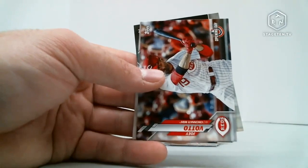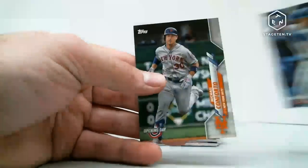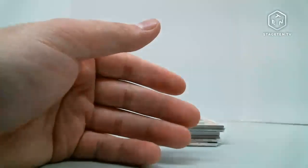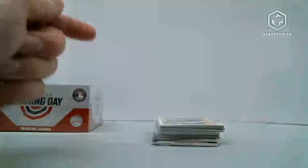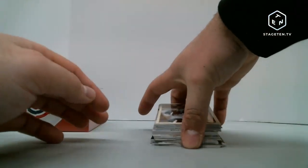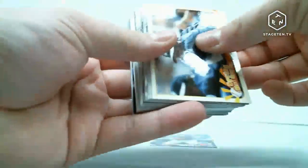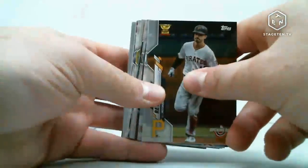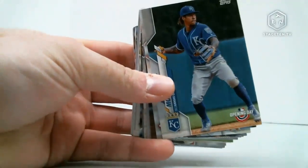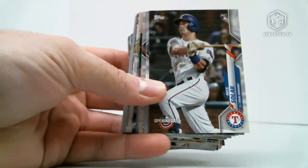Here's Yordan Alvarez for the Astros. For the Mariners, spring has sprung, Ken Griffey Jr. Here's Aquino for the Reds.